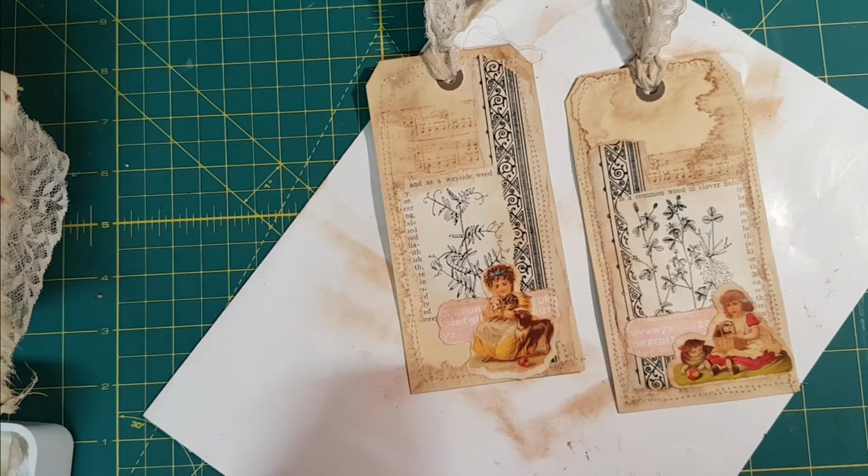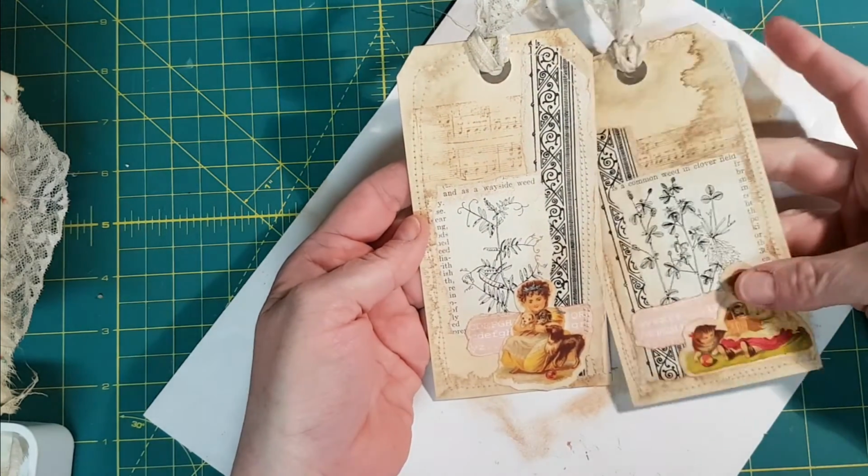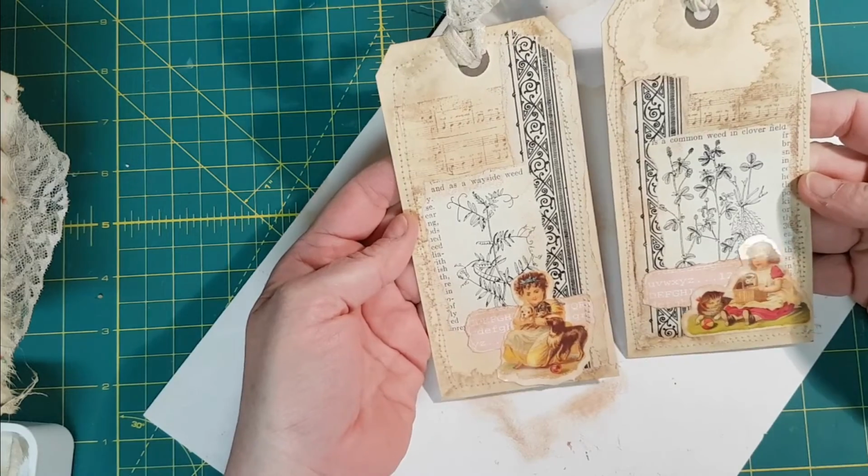All right. So that's it for me tonight. I'm pretty happy with how these tags turned out. I wonder if there's going to be a third step.